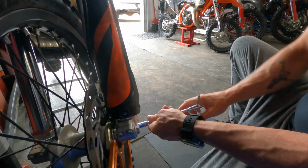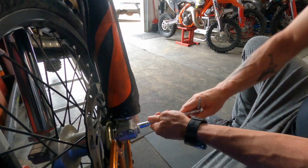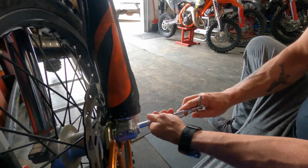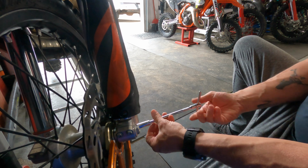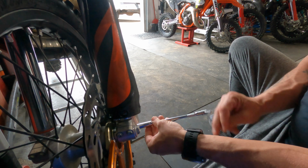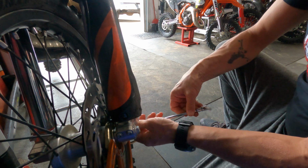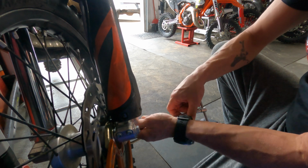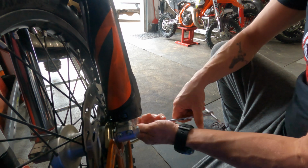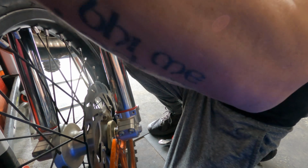because the Gas Gas that I'm renting over there is a linkage bike and the KTMs are PDS. So it's a bit of a pain in the butt, because the PDS shock is so much easier to remove. But I've got the other one tuned up by Joe as well from previous occasions, so I'm going to bring the rear for that and this front. So, there we go.